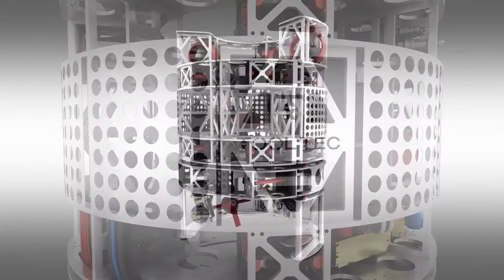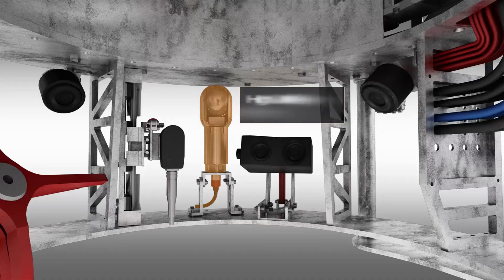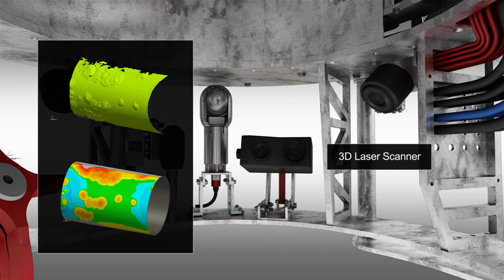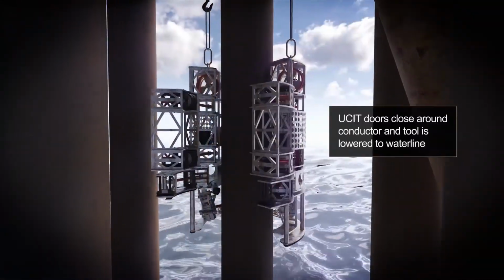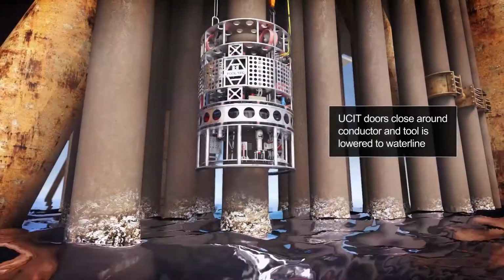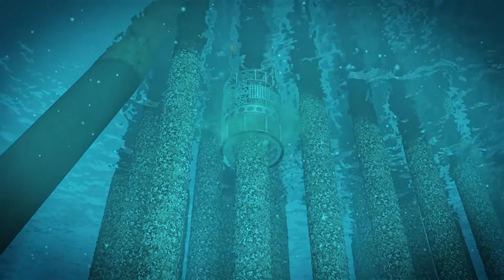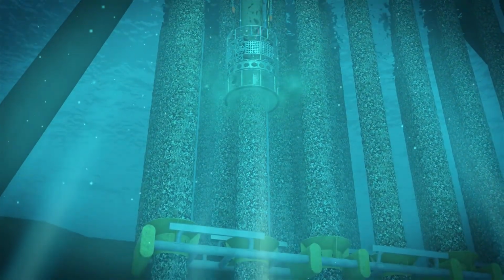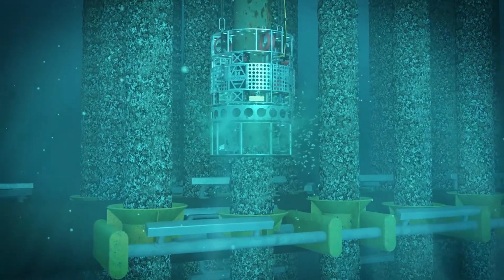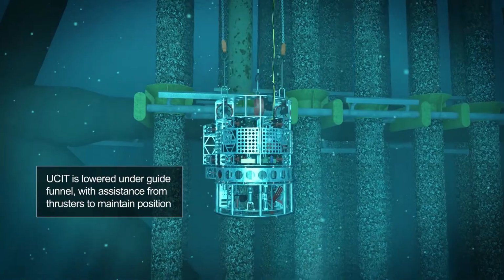TrackTech tool is specifically designed to remove risk and increase efficiency when carrying out inspection and cleaning activities in the splash zone. Locally deployed and remotely operated from the platform, it can be configured to all types and sizes of caissons and conductors. The unique table inspection platform allows increased coverage, resulting in a better quality of wall thickness data to monitor and manage asset integrity.